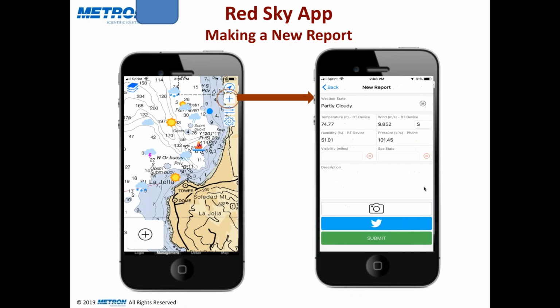Now, if you wanted to make a new report, you would click this upper right-hand corner plus sign, and that would bring up a blank report format for you. It brings the report up, and it fills in any of the, well, let me start at the top, I'm sorry. The first thing you can do is pick the weather state that you're experiencing. That's a subjective user selection from a predetermined list of basically symbols that will be put on the map where your report ends up. So you can see some of them on the left-hand side, the sun and the rain.